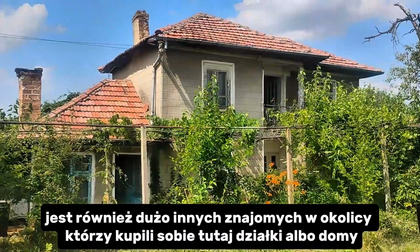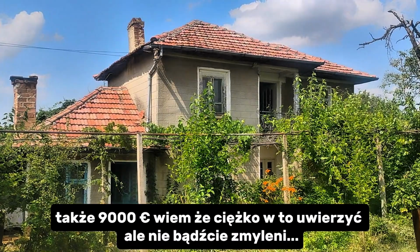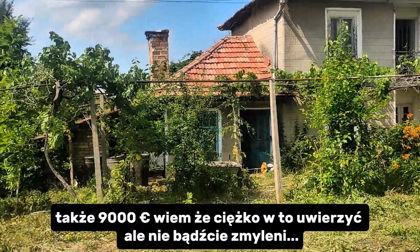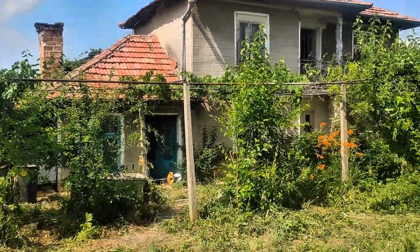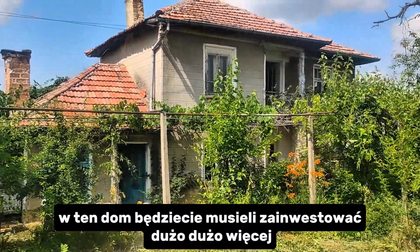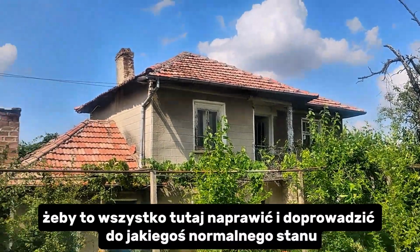So yeah, 9,000 euros, guys. I know it's hard to imagine, but that's not a lie. That's the fact. But don't be tricked by 9,000 euros, because you will have to invest apparently so much more in order to get things done.